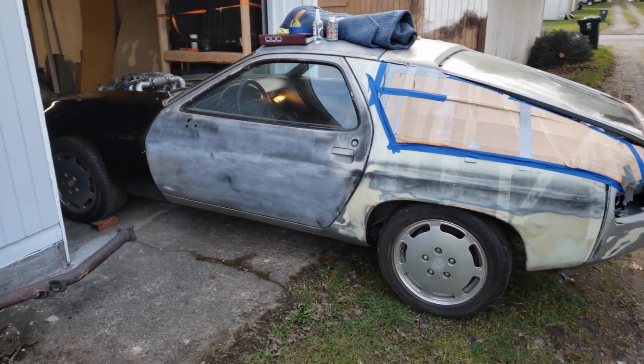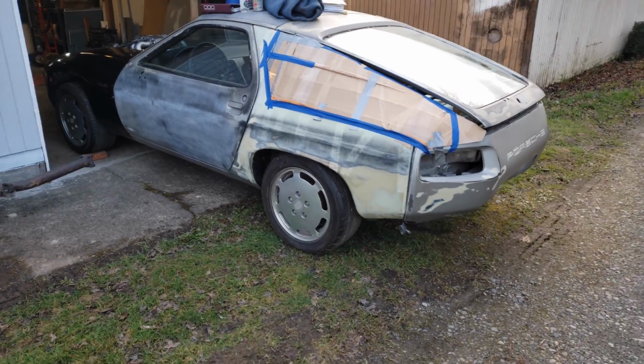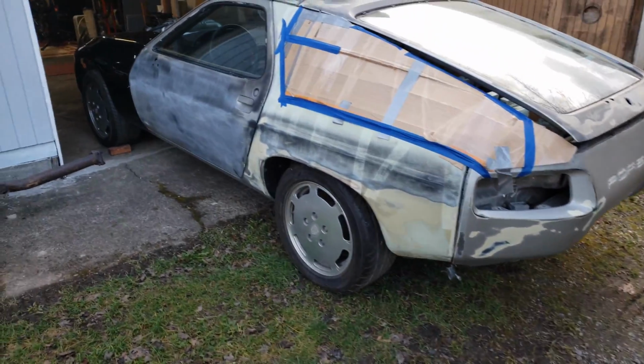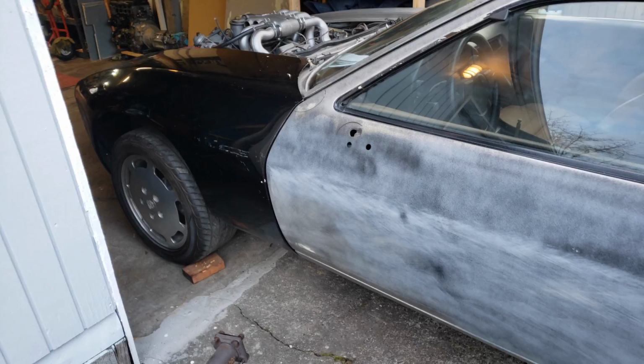All right, everybody, so I've got different clothes on, which means it obviously took me a few days to get back to showing you guys the 928, but we're going to check it out right now. So here it is, kind of pushed halfway out of the garage. So this is a '81 Porsche 928. As you can see, it's pretty rough, but it's not as bad as it looks.